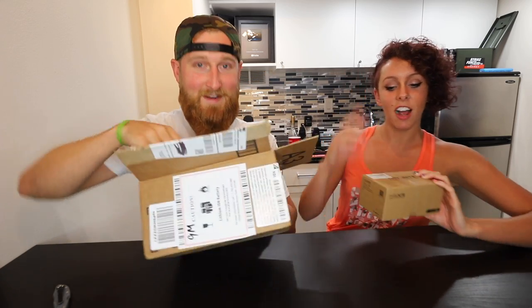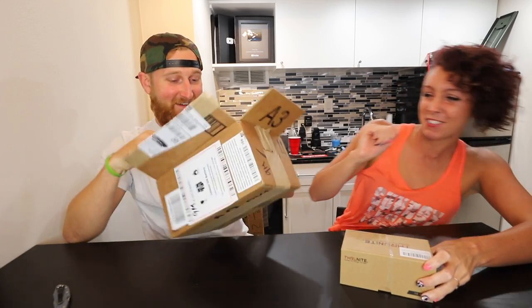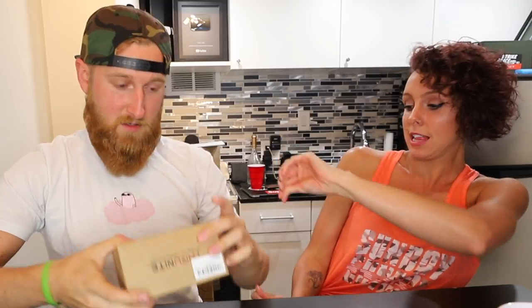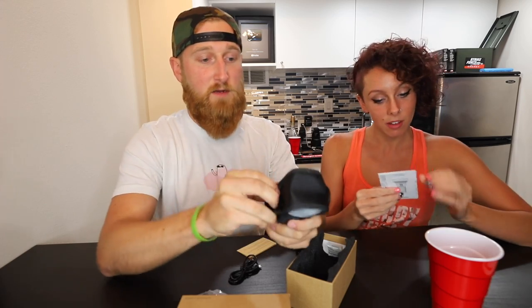Another flashlight. This is from Through Night. I'm probably going to end up doing a video on this. This is the Catapult V6. If this is anything like the last one they sent me, it's probably pretty cool. It already kind of looks the same.